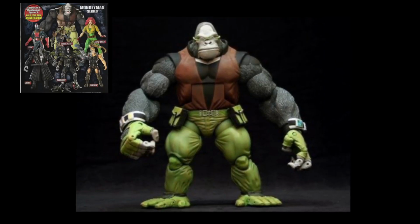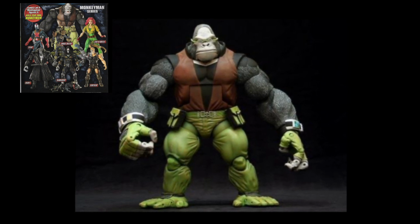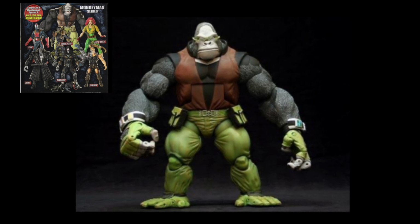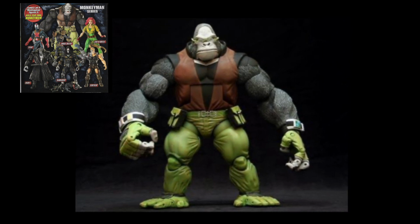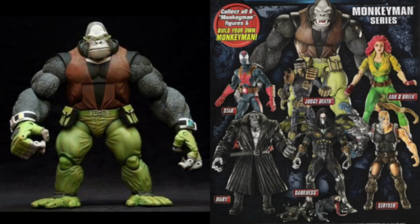Then we have Judge Death, that came with a variant figure, and both variant figures came with the left leg. And then we have Striker, who came with the right arm. The figure, I think, was about 8 inches, maybe 9 inches. I'm not too sure. I need to double check with that myself.